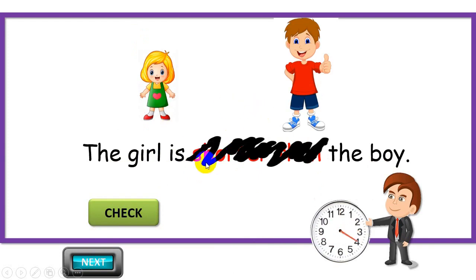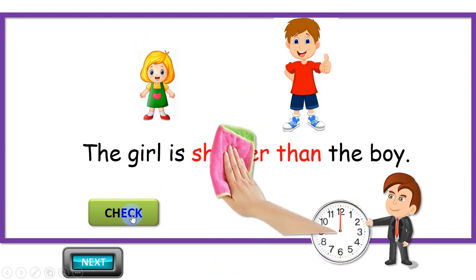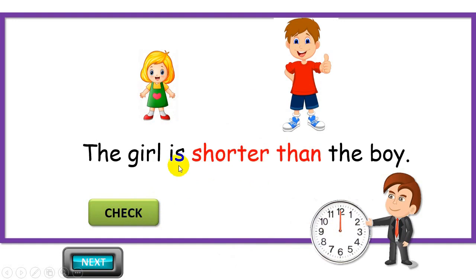So easy. I think this word is shorter. Shorter than, right? Shorter than. Let's check. Yes, that's right. The girl is shorter than the boy. The girl is shorter than the boy. Very good. Next.